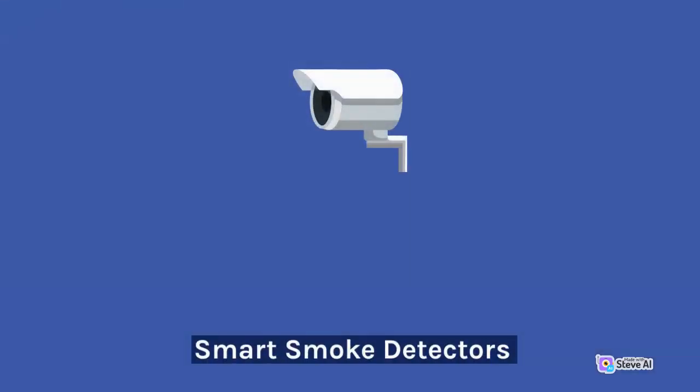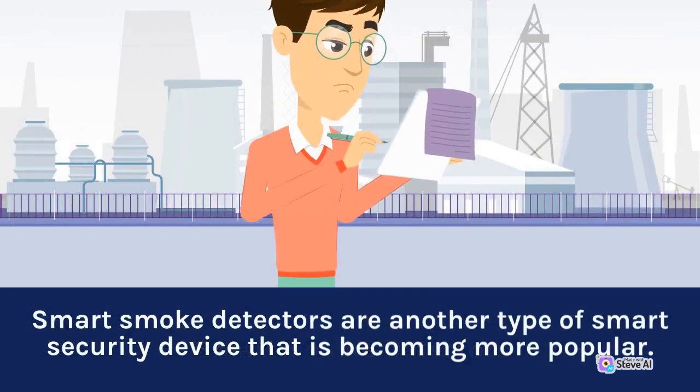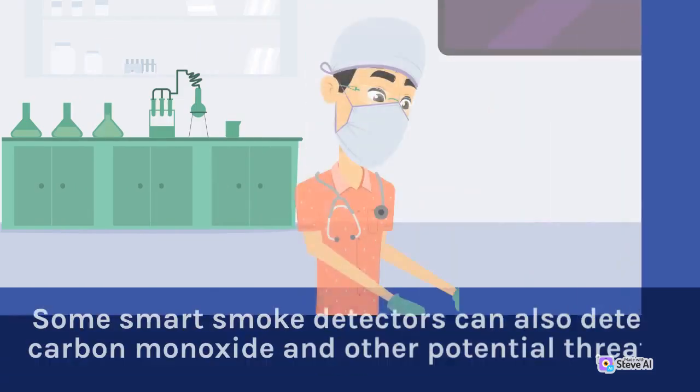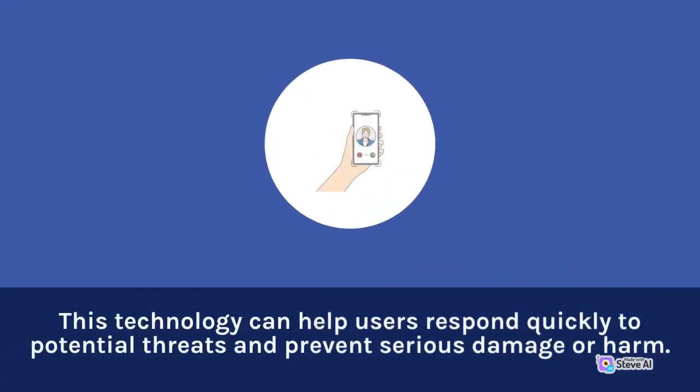Smart smoke detectors. Smart smoke detectors are another type of smart security device that is becoming more popular. These detectors can detect smoke and send alerts to the user's smartphone, even when they are away from home. Some smart smoke detectors can also detect carbon monoxide and other potential threats. This technology can help users respond quickly to potential threats and prevent serious damage or harm.